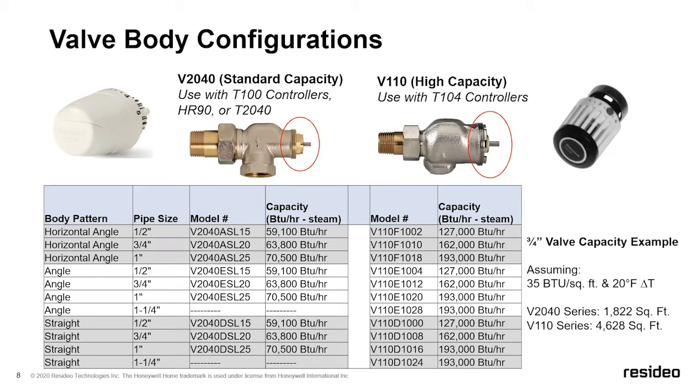But I do want to point out we have two different series of valves. And if you look off the left and the right, we have two different actuators. So when you're selecting your valve body and your actuator, you must make sure you pair them properly. So we have standard capacity and high capacity. And what I'm going to do is I'm just going to pick one real fast and show you the major differences when you look at the flow capacity.